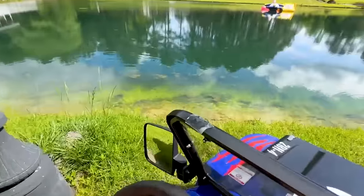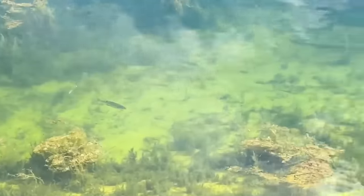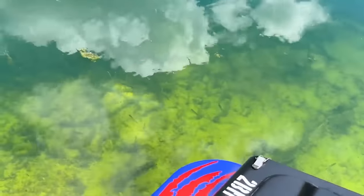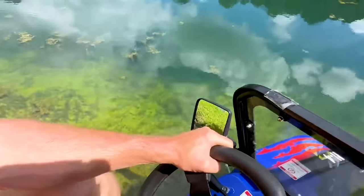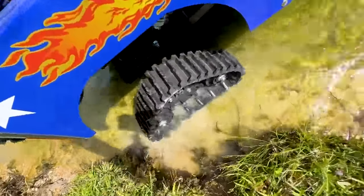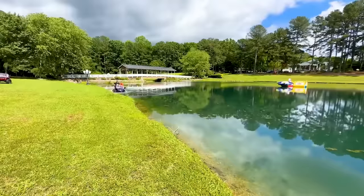And there's fish. Look at that, there's literally fish in the water. Well, they better watch out. Beep, beep. Oh, we're gonna run over some fish. Oh! They're not moving. Oh, you getting this? Yes. Look at the treads. Oh, I think we're gonna flip. No, we're good. Oh! The treads are in the water. We are a fish in the water.